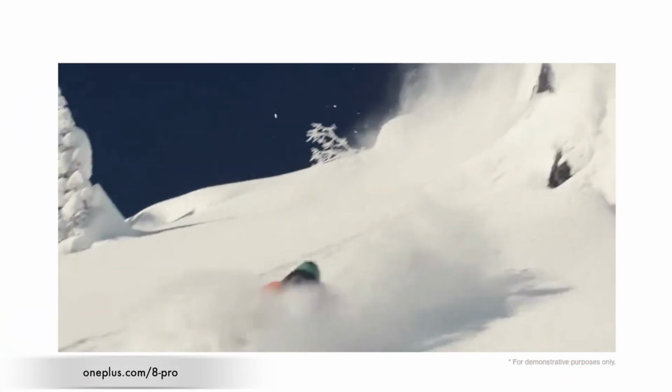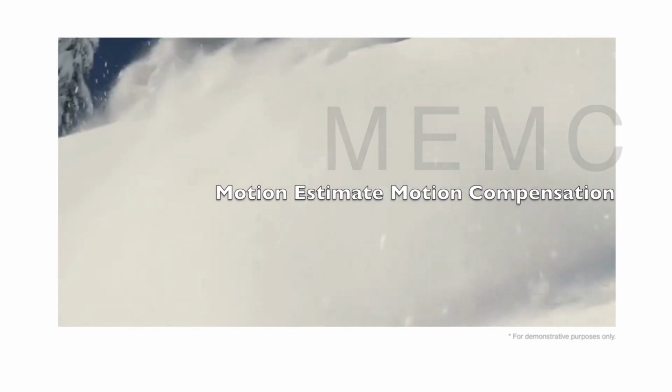When it comes to playing video, it enhances the quality of the video by inserting additional frames to make it look much smoother through a custom chip called MEMC, Motion Estimate Motion Compensation.